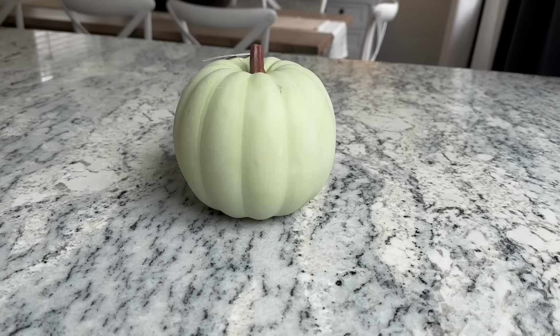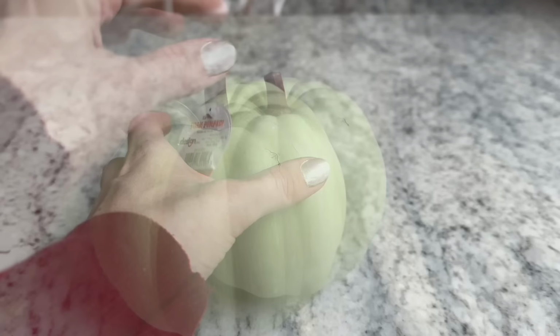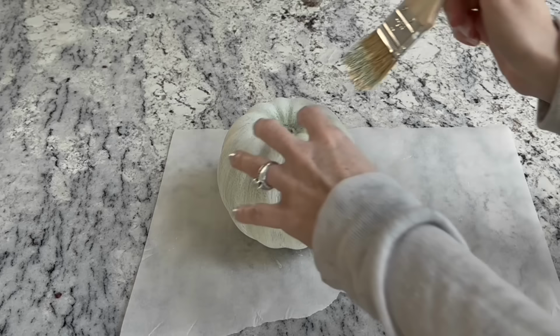And here I snagged this little pumpkin. It was foam and it was very light, so I know it did not cost much. I thought it was cute, but that top there felt like it made it look a little cheap to me. So I decided to go ahead and remove that. After experimenting with multiple paint colors and techniques, I decided to just go ahead and paint it cream.